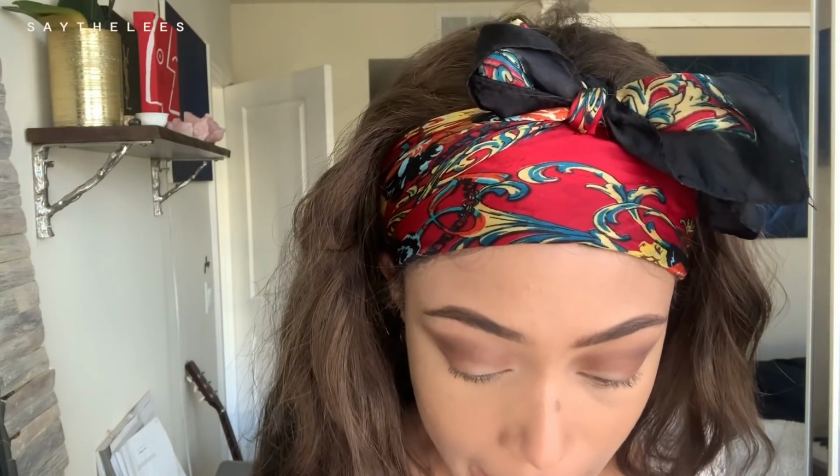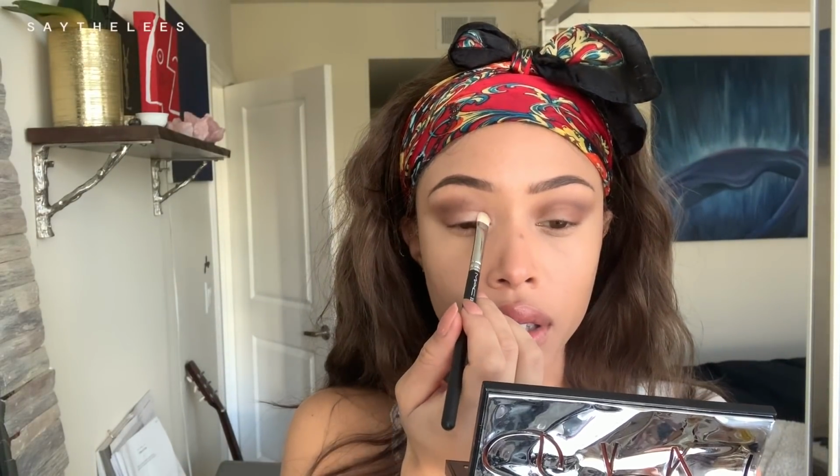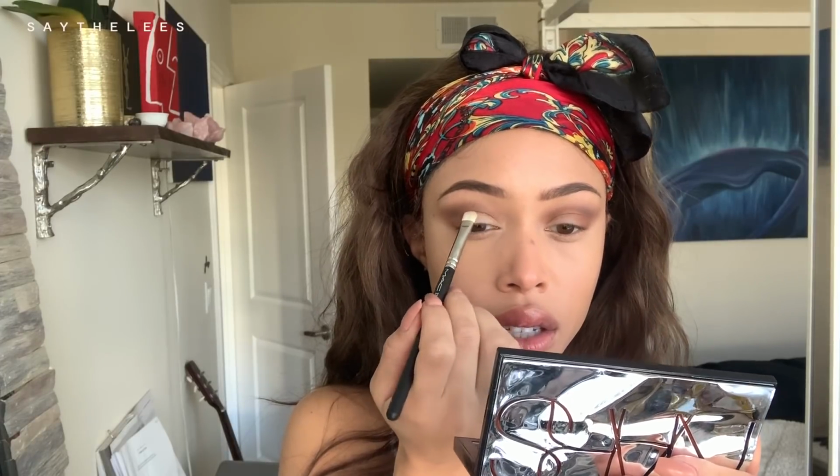Then I'm gonna take a clean brush. Let's use this flat stiff one. It's a 239S MAC brush. And then going into this shade, which is called Soft Chill, just any kind of warm cream shade, not too light. And that'll go over the lid just softly.